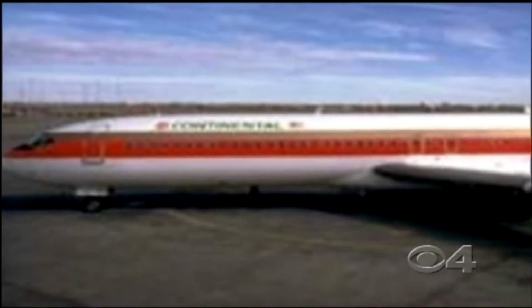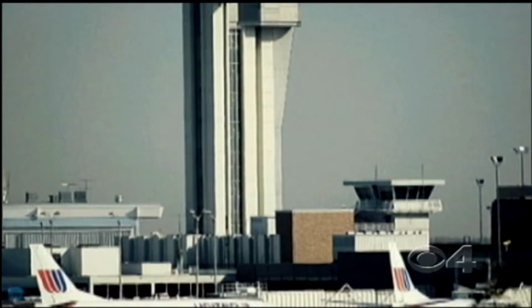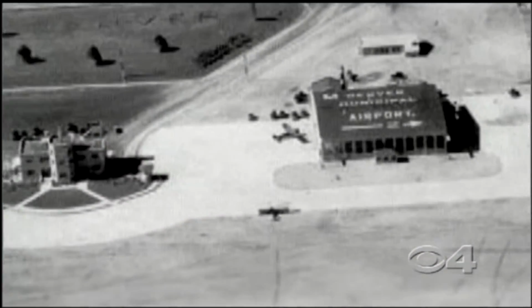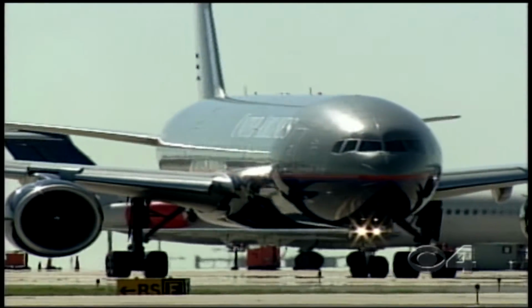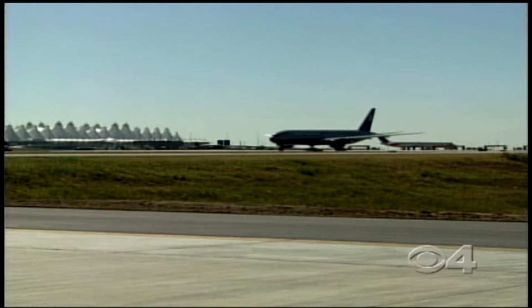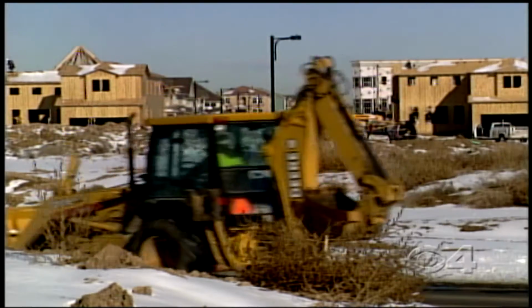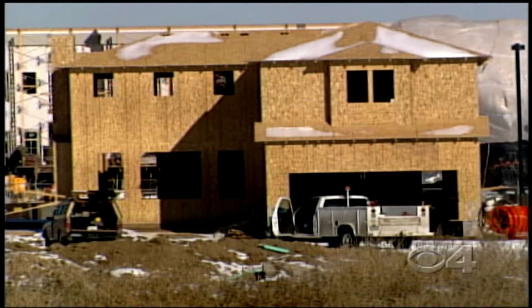At the dawning of the jet age, Stapleton Airport connected Denver to the rest of the world. When the city built the airport in 1929, travelers heralded it as the most modern facility in the country. Today, the planes are bigger and faster, and a new airport is 20 miles to the east. Stapleton is now a cluster of communities with few reminders of what it once was.